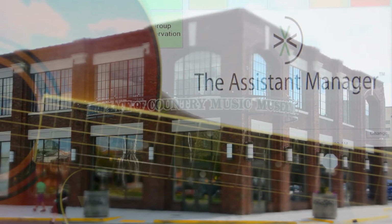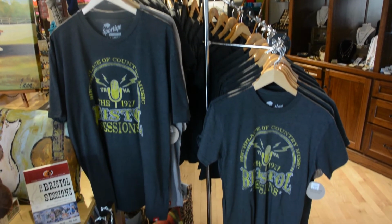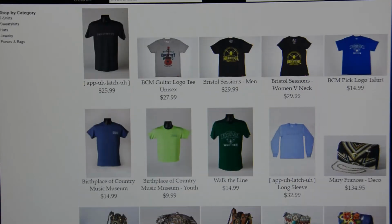What I enjoyed about the process of setting up the store was it was pretty easy to set up. The TAM team really helped us walk through that whole process, but it also allows us to take products that we have in the museum store and promote them past the walls of the museum. It's been quite simple to keep it updated and make changes and add things and remove things from the system. And I like how we get an email when we have an order, and we can process that order very easily and get the product out the door quickly and efficiently.